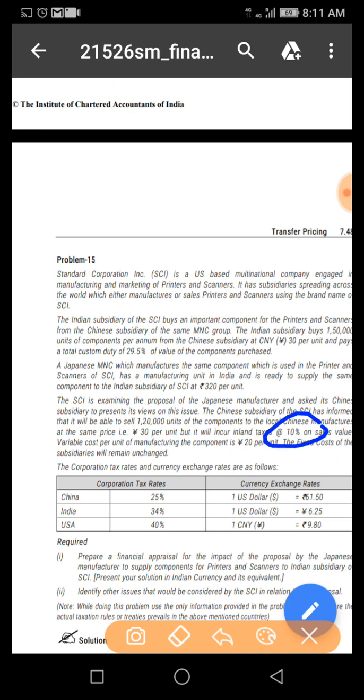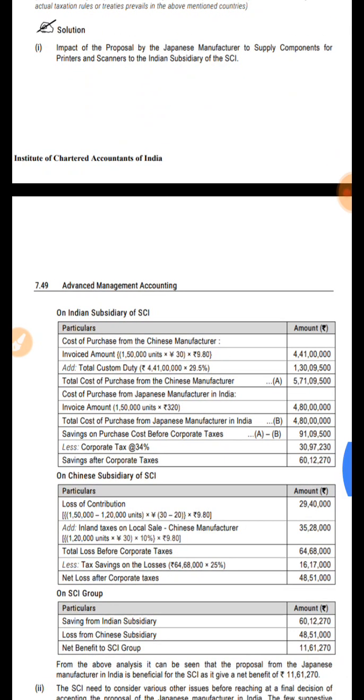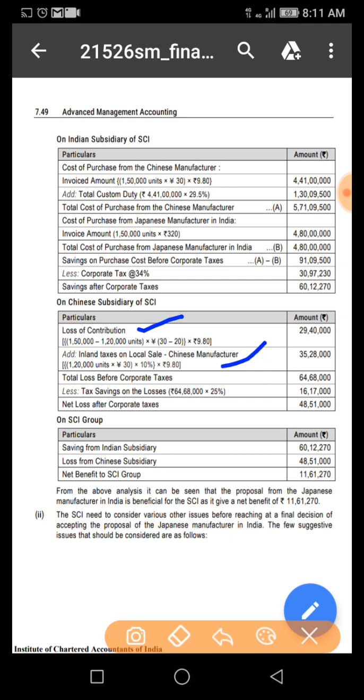This inland taxes, they have to incur 10% also as well. So how much are they selling in China, if they are not selling in India? 1,20,000 units, no? So 1,20,000 units into 30 yen into 10%. That means the tax they are paying. So in Indian currency, at 9.80, 35 lakh 28,000. So that means the total loss they have to incur, this loss of contribution and this additional tax which they are paying. So total loss is coming 64 lakh 68,000.